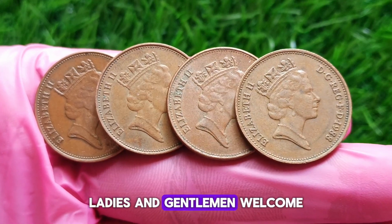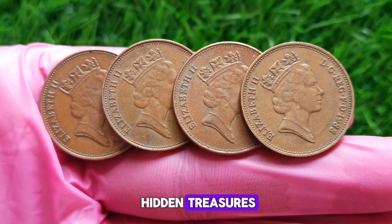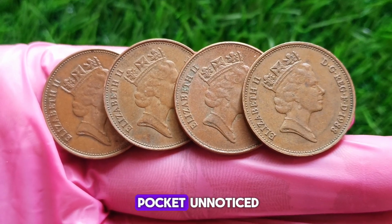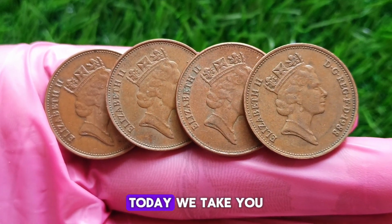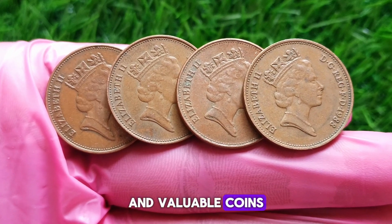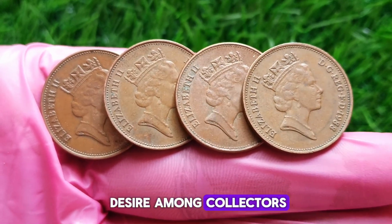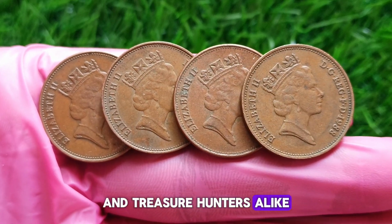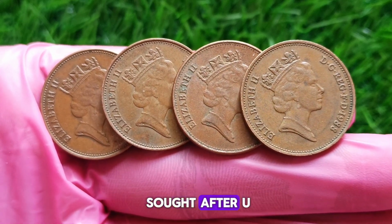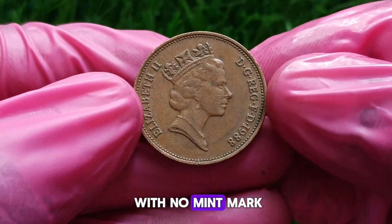Ladies and gentlemen, welcome to another exciting episode where we uncover the hidden treasures that might just be lying around in your pocket, unnoticed. Today, we take you deep into the fascinating world of rare and valuable coins, focusing on one that has sparked curiosity and desire among collectors and treasure hunters alike, the mysterious and highly sought-after UK 2p coin from the year 1988, with no mint mark.